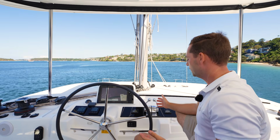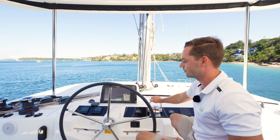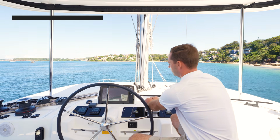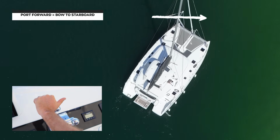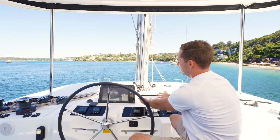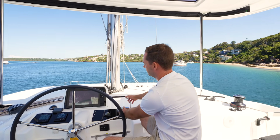A little reminder for those that this is their first Inspire and Learn video or haven't seen our other ones. I've got twin sticks here on the throttle. I like to lock the wheel off and delete the rudders from the equation because that just confuses things. So I've locked that off with the nut here in the middle, and I'm just using the throttles. If I push the port one forward, much like a skid steer or an excavator, the bow goes to starboard. If I push the starboard one forward, the bow goes to port. If I do both but different forwards and reverse, the boat spins on the spot. We don't move forwards and we don't move aft.